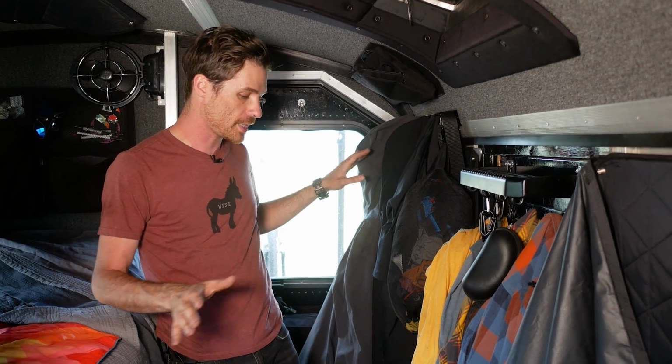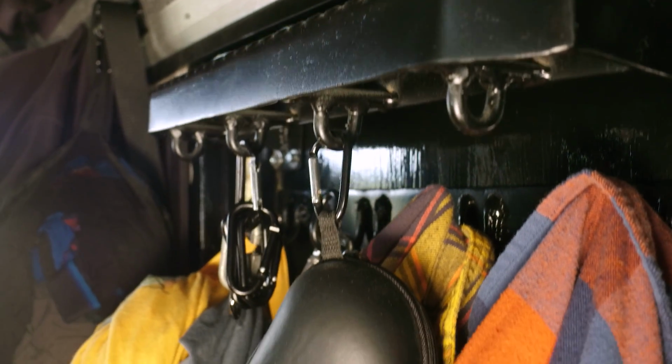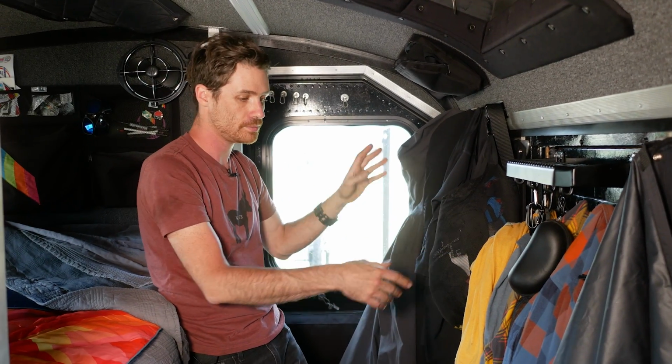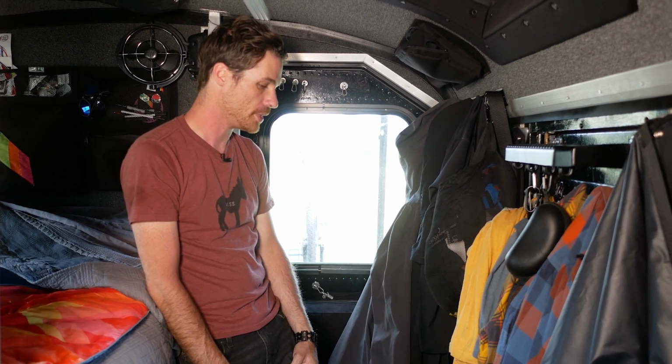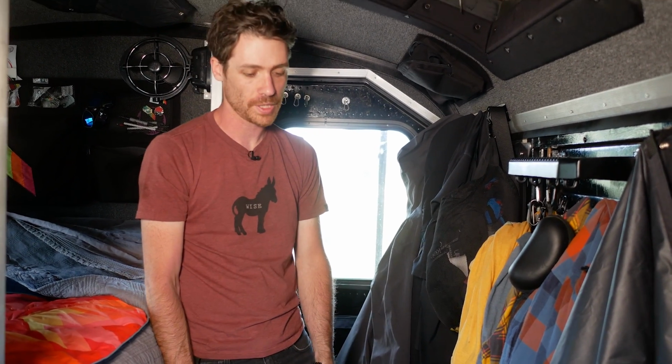This is where I have a lot of hanging storage. I put hooks, and I have a bunch of these drawstring mesh bags that I use for mostly clothes storage, but also some gear and some other stuff. And just having that all hung here on the wall is a really great out-of-the-way storage option where it doesn't have to be buried in a drawer or anything like that.